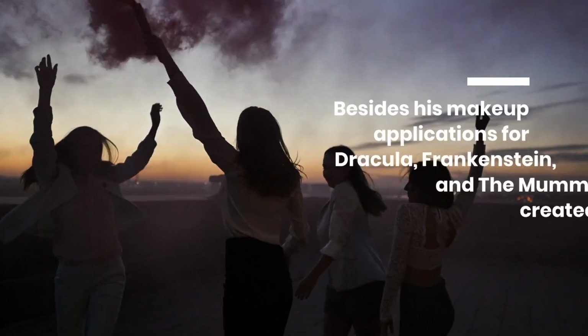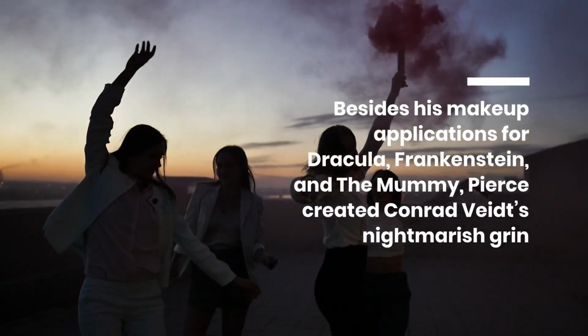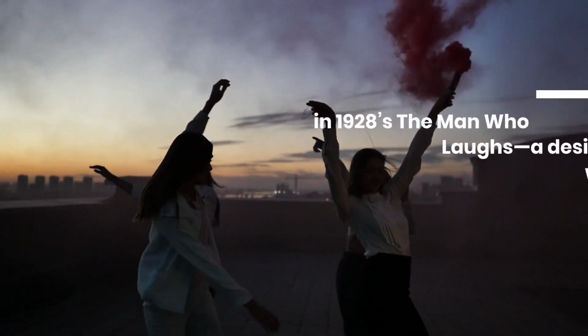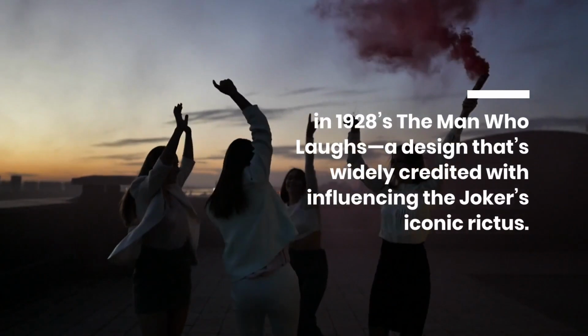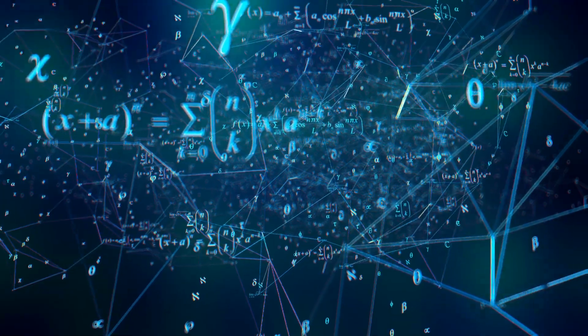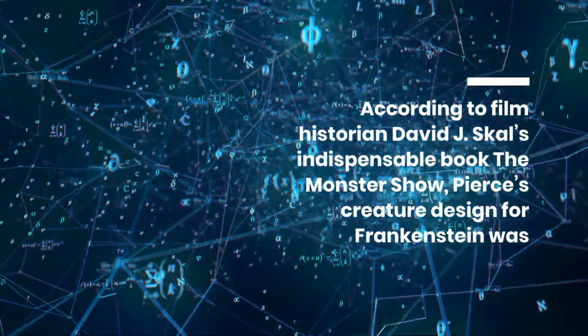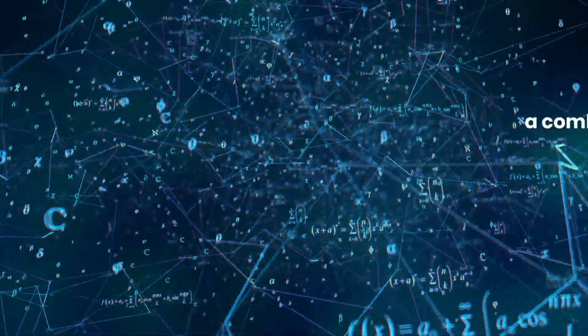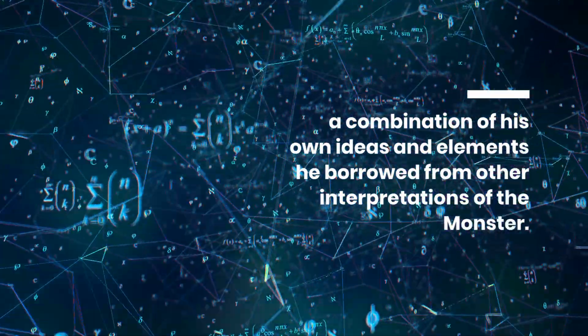Besides his makeup applications for Dracula, Frankenstein, and the Mummy, Pierce created Conrad Veidt's nightmarish grin in 1928's The Man Who Laughs, a design that's widely credited with influencing the Joker's iconic rictus. According to film historian David J. Skal's indispensable book The Monster Show, Pierce's creature design for Frankenstein was a combination of his own ideas and elements he borrowed from other interpretations of the monster.